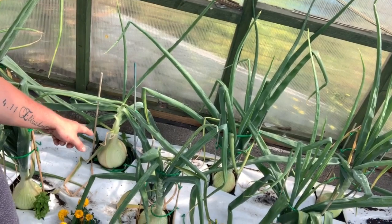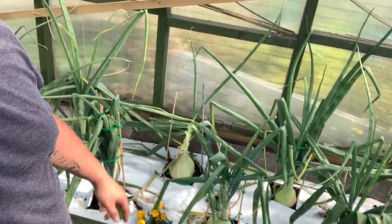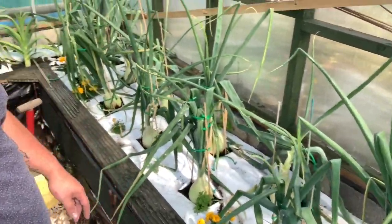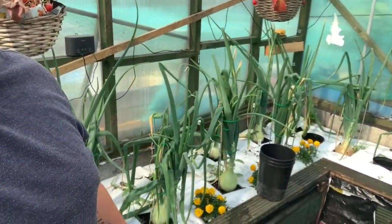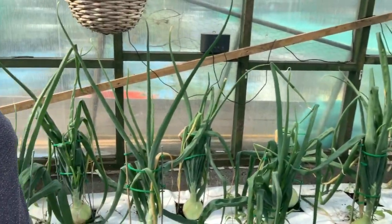It's one of the ones which I wanted to keep a hold of for seed for next year because it's a good onion. Everything else in here is looking a bit of a mess, but that's my fault because I haven't staked up properly yet. But there's some girth being put on these onions, which I'm pleased about.